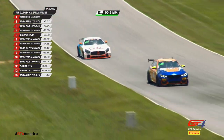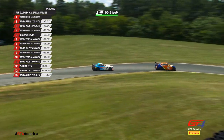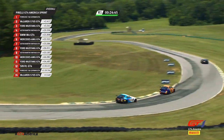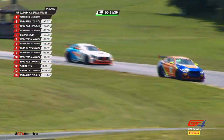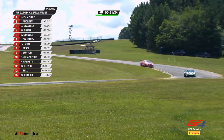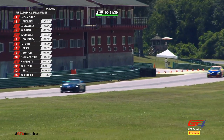Back to this battle unfolding here is Courtney. He continues to try and move up and find a way around Sean Quillen. Now, this is the battle for second and third. Dynan is up the road. There he is. You can see the black Aston Martin right there from Flying Lizards. He leads it by a second and a half. But Courtney and Quillen having this great battle for the second spot. Then a little bit of a margin back to Terry, who sits fourth in the AM class.